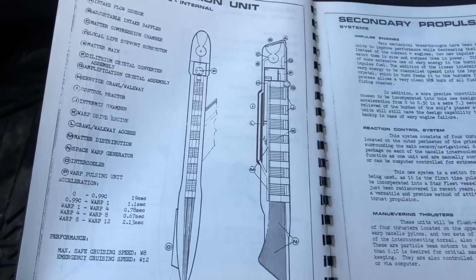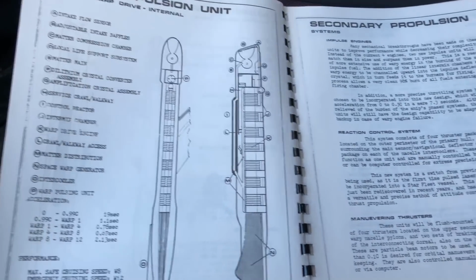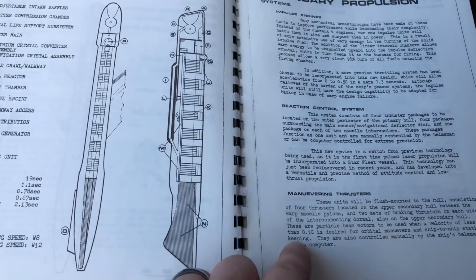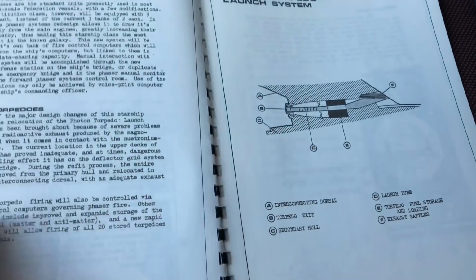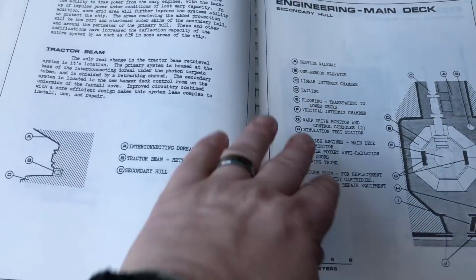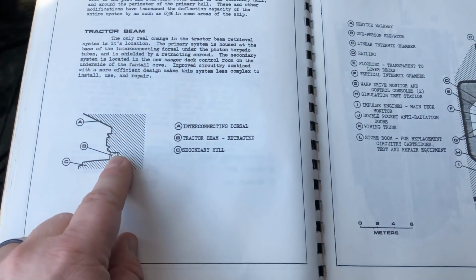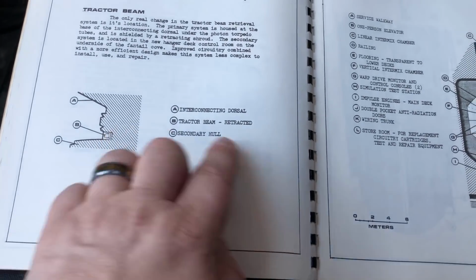That's nice. The interiors of the main propulsion unit. Secondary propulsion. So impulse reaction control systems, maneuvering thrusters. There's the photon torpedo launch system. Talks about the phasers over here. Defensive systems. So there's a tractor beam emitter right underneath the photon torpedo launcher, apparently.